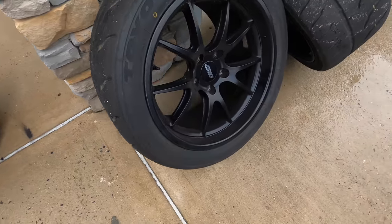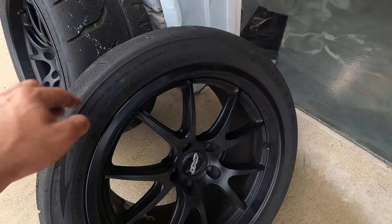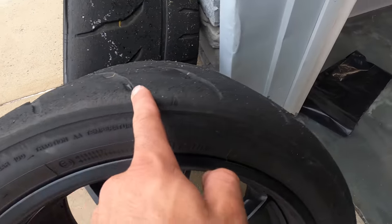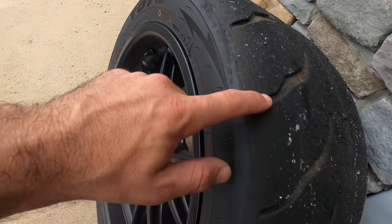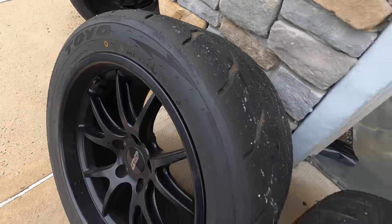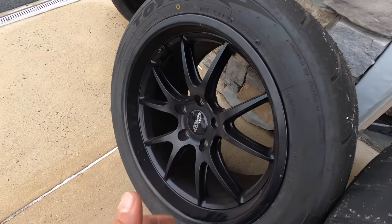And the remaining two, they're sitting right over here. They just need a good wash, and I'm gonna store them until the next track day. The outside wear on this one is, again, nothing too big. And the back one, again, nothing too crazy. I love these tires and those wheels.